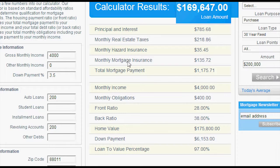When you use this calculator, what you'll do is you'll put in your numbers and see what home loan you get and how much home value you can buy. If you find that these numbers come out to a house that you can not only afford, but you would like to buy, then you should be fairly confident that you can start your home buying process.